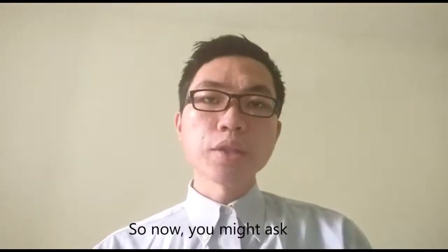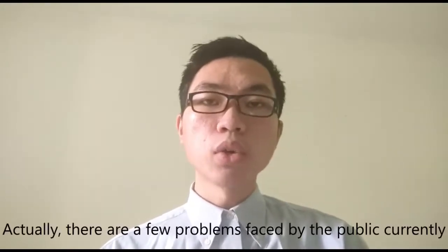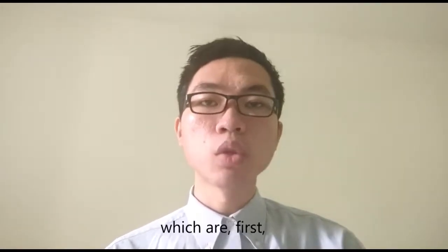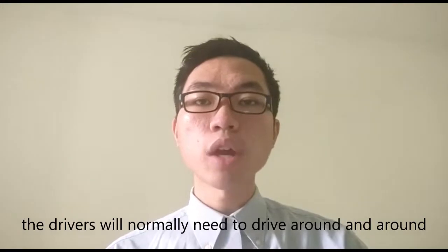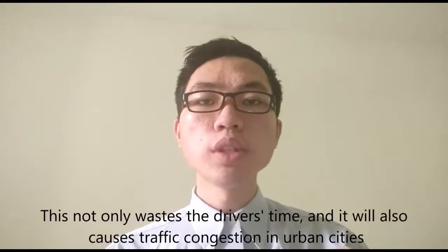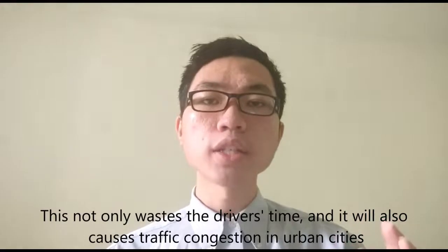Now you may ask, why do we need a smart parking system? Actually, there are a few problems faced by the public currently. First, the drivers will normally need to drive around and around to search for one vacant parking space. This not only wastes the driver's time, it will also cause traffic congestions in urban cities.